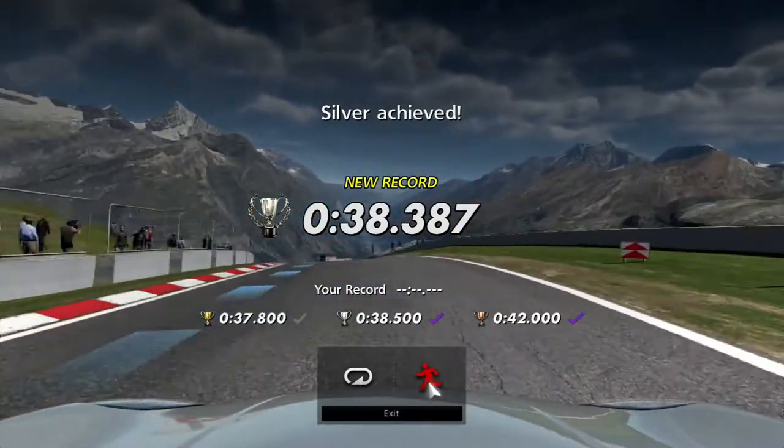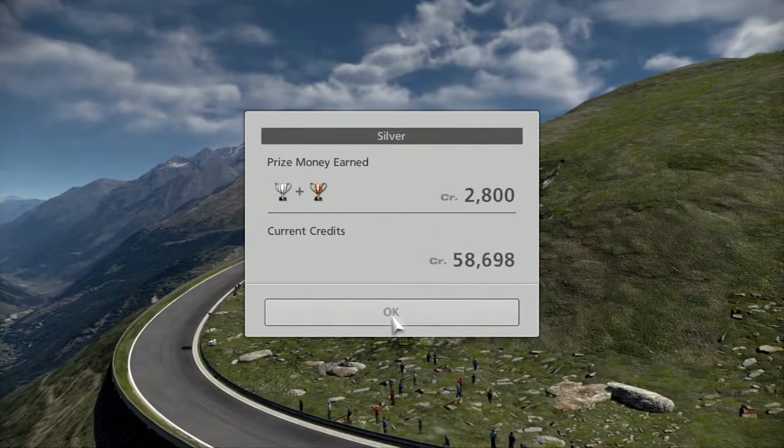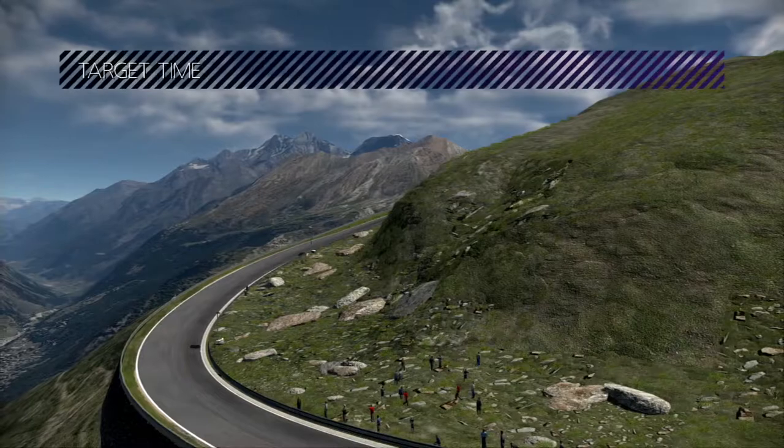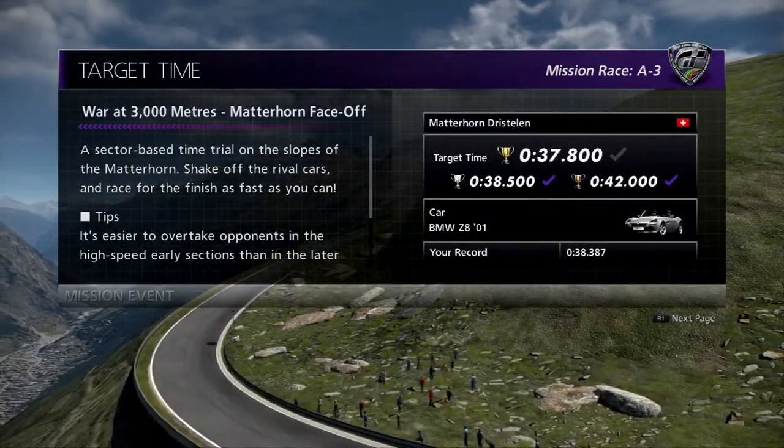I feel like gold will take a very long time to try and get, so we're gonna skip that for now and go straight onto the, I hate the look of the Z8. I'm so glad they didn't make that into an actual car in the end and continued that. But yeah, let's go onto the fourth race now.